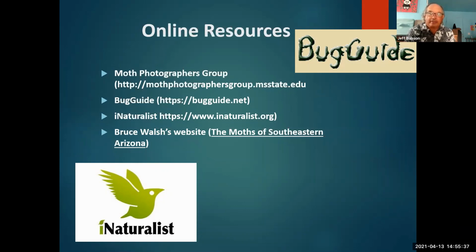So the good thing about that is if you're out looking at moths and all of a sudden a beetle shows up, you don't know what it is, you can get a picture of that guy, send it in, and you can get a beetle identified as well. Many of you may be familiar with those sites. iNaturalist is just brilliant.